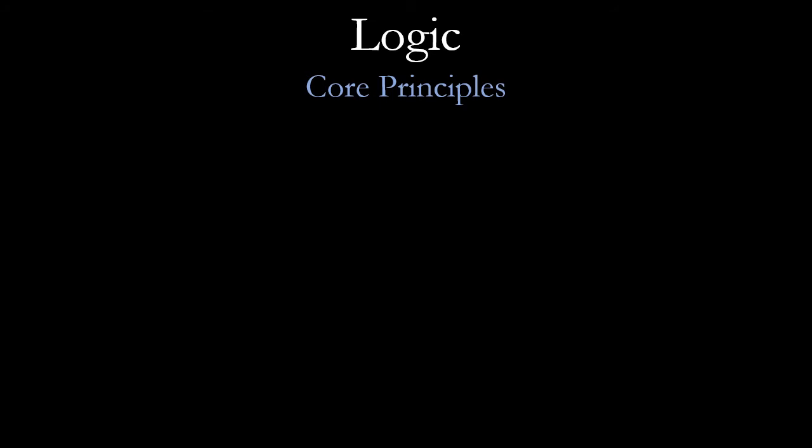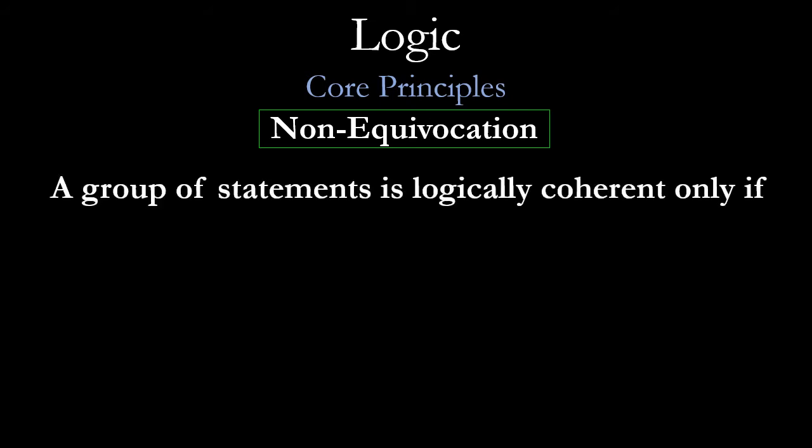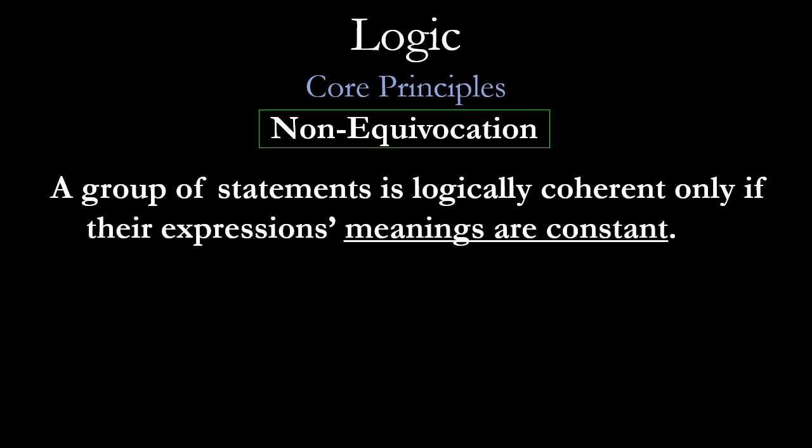So thinking about the core principles of logic, one of them is non-equivocation, right? Non-equivocation basically means that a group of statements is logically coherent only if their expressions' meanings are constant. Equivocation itself is when you are using a word, but then you change the meaning of the word, or you use it in a different sense later on in your argument, or later on in your discussion, or a set of statements, right? When you change the meaning of a word, it's a kind of sleight of hand that we often use verbally. Sometimes we do this accidentally, sometimes intentionally, but equivocation is changing the meaning of a word in the middle of an argument, or the middle of a description, or any kind of speech.